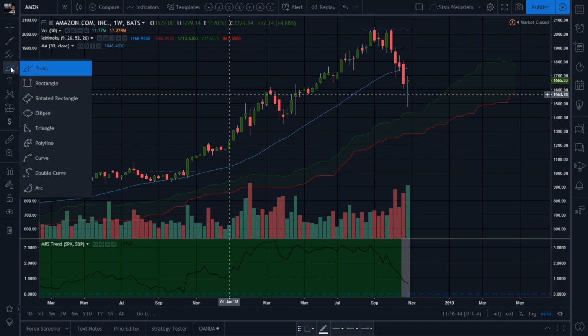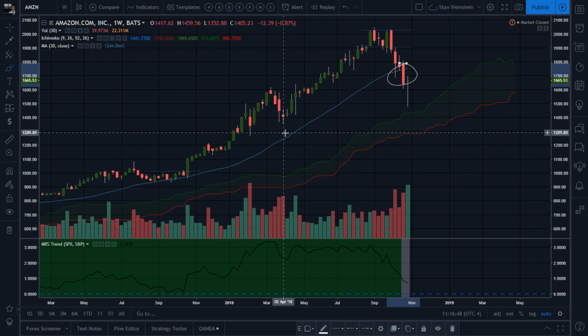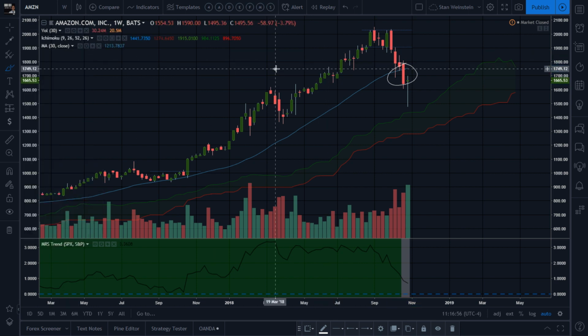Stan Weinstein says there's no reason to be under here. If you're under the 30-week average, the trend has slowed down. You're not in a strong Stage 2 anymore. You're entering Stage 3, and why stick around weeks and weeks and weeks for all this to be digested?